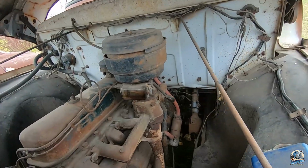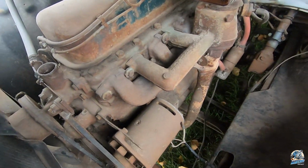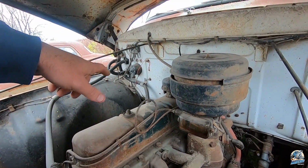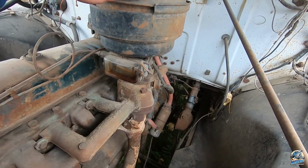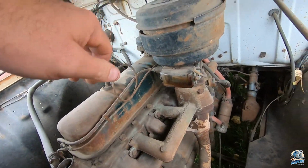There's the old 6-cylinder. Boy, that wind's really blowing. The sound quality is going to be real good. Generator, '53, should be 6-volt. Batteries under the floor over there. Glass bowl Holley on it. Oh boy, that's just held on by hopes and dreams. I'm sure that'll be fine.